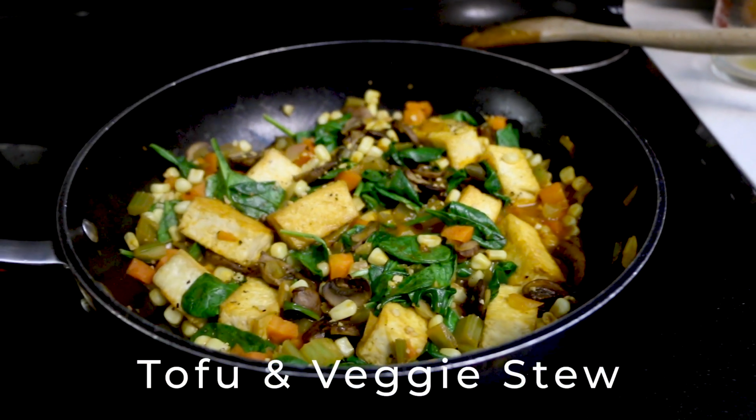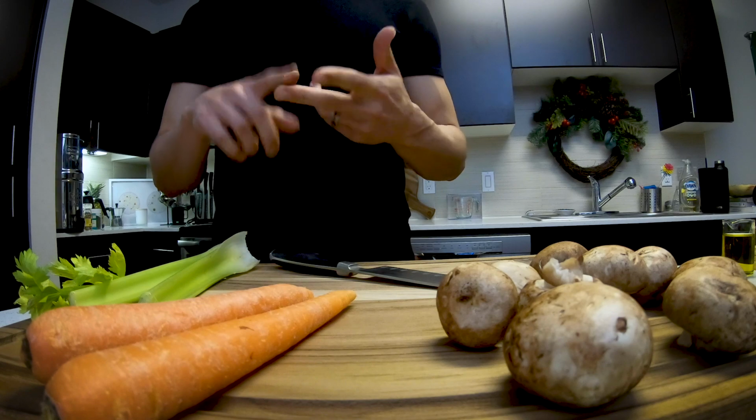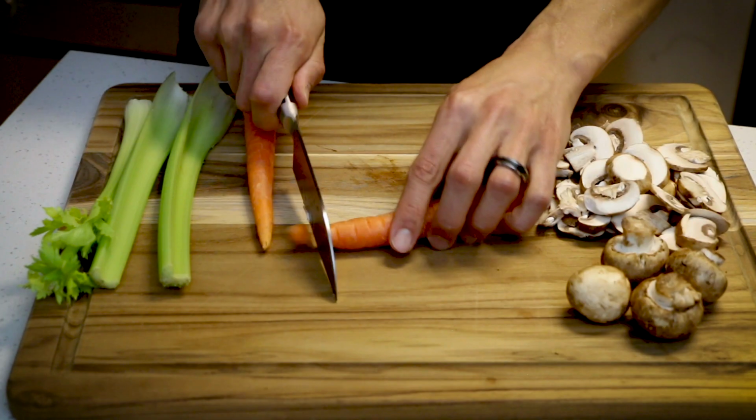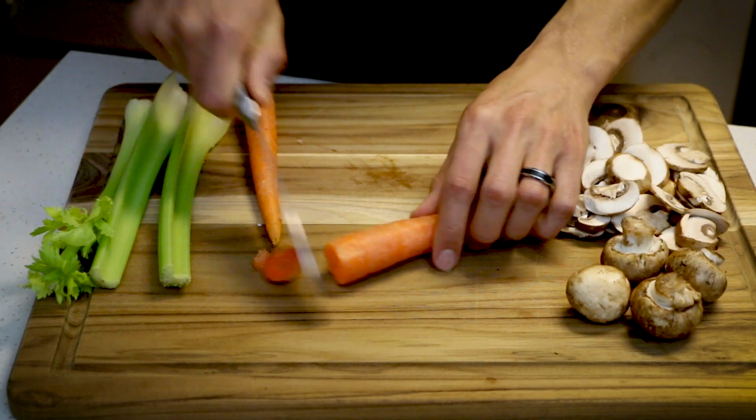So today we have one of my favorite stews. It's a tofu and veggie stew. First things first, preparation is key. For those of us who are always on the go, whether it's family, work, or exercise, we want to make sure that our cooking recipes are fast and efficient. So the first thing to do in our preparation is to cut our mushrooms, our carrots, and our celery.